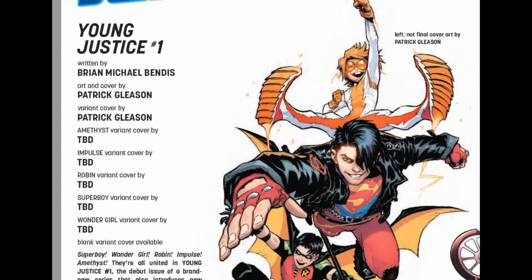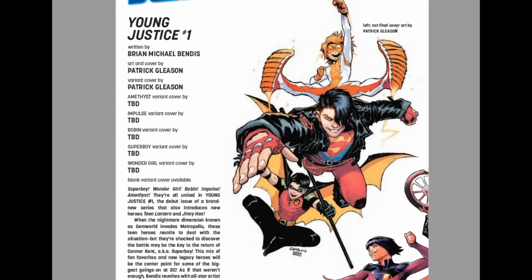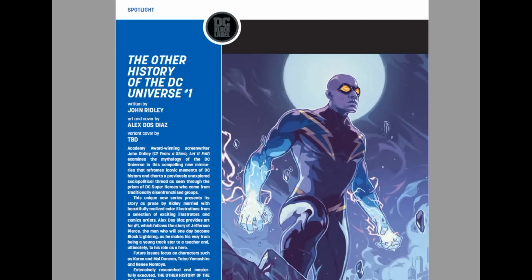But anyway, I mean, the artwork looks kind of cool. We have the final cover art here. It's not final, and this is Patrick Gleason. Still, looks pretty neat. Really excited about this. Young Justice is really a good series. Looks like it's going to be a lot of fun. Now, what else do we got? Oh, this one seemed really intriguing.